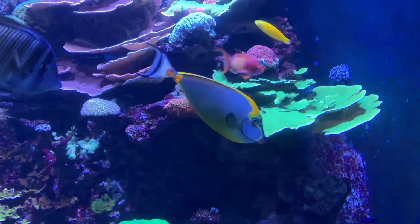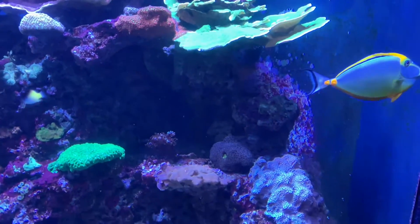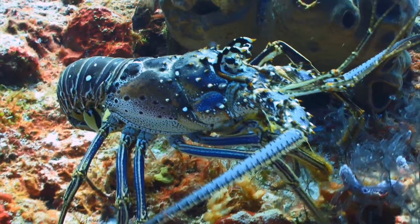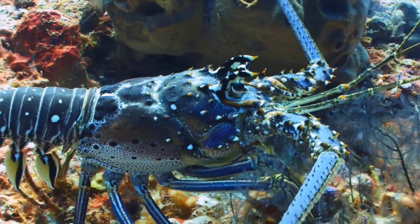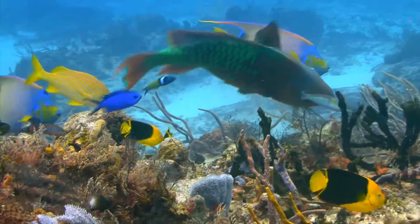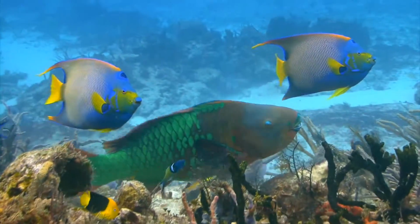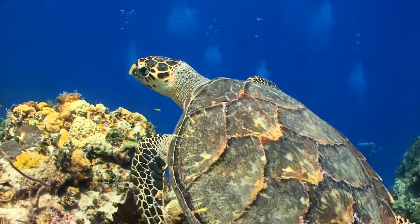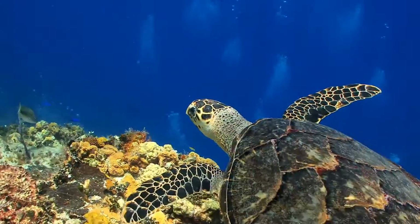This is my favorite exhibit at the aquarium, the coral reef display. Coral reefs are some of the most diverse and exciting ecosystems on the planet. They're home to hundreds and thousands of creatures and species, like this parrotfish that likes to eat coral, or like this sea turtle who's checking out some divers in the ocean.